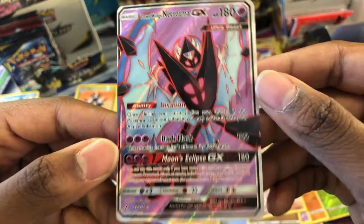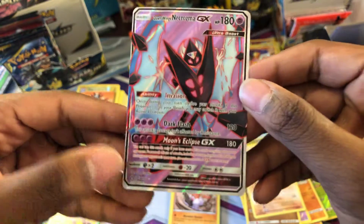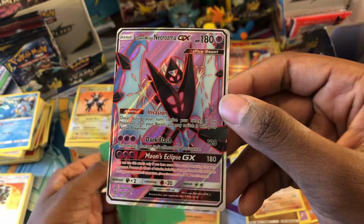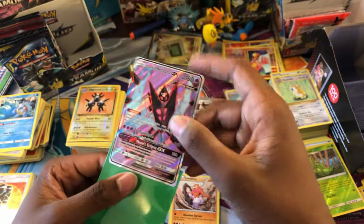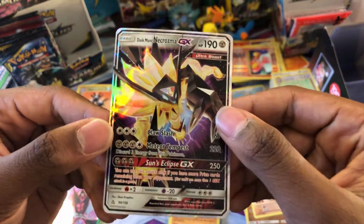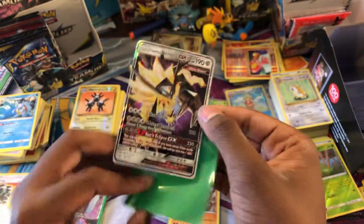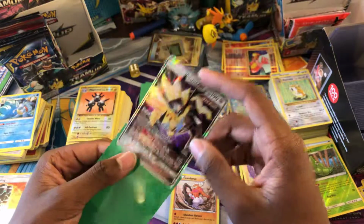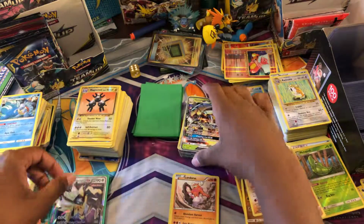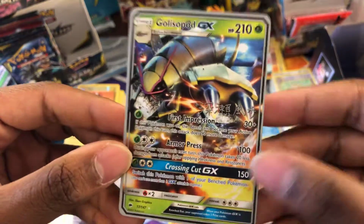And then next we got the Dawn Wings Necrozma GX full art. I'm pretty sure, because of the set symbol, I might be wrong, but I'm pretty sure these are from Ultra Prism. Again, you can let me know in the comments if that's not right. But yeah, we have the Dusk Mane Necrozma GX. I've pulled it once, I'm pretty sure, and then put it into a deck. And it's pretty good in the deck.